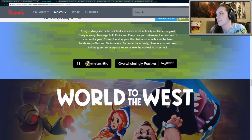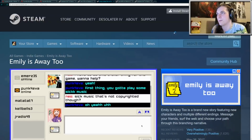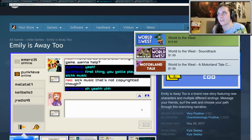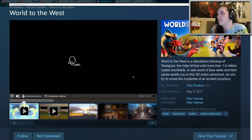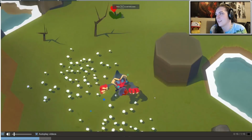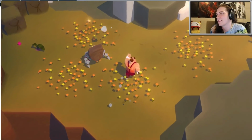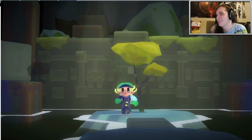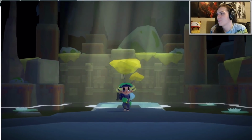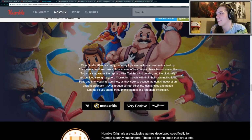And then there's World to the West. I really don't know a whole lot about World to the West. Let me look it up real quick. I do remember it had a pretty interesting art style, $20 game. So it's a very cute looking game. It's an action adventure game. Looks pretty charming. I really enjoy playing games like this that are more relaxing, more casual, like adventure games. But yeah, this looks kind of fun. No idea what it's about, but looks enjoyable. And I think that's it.